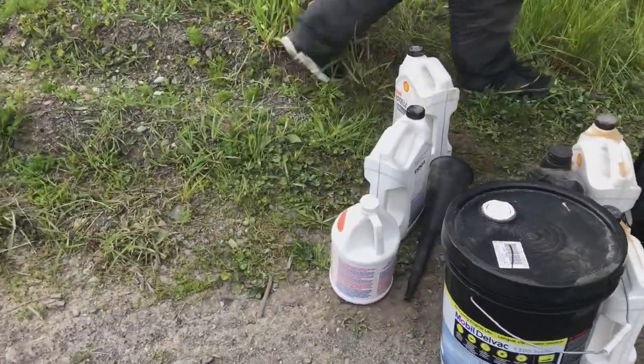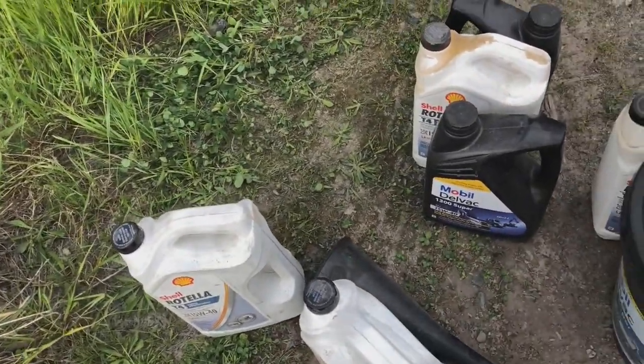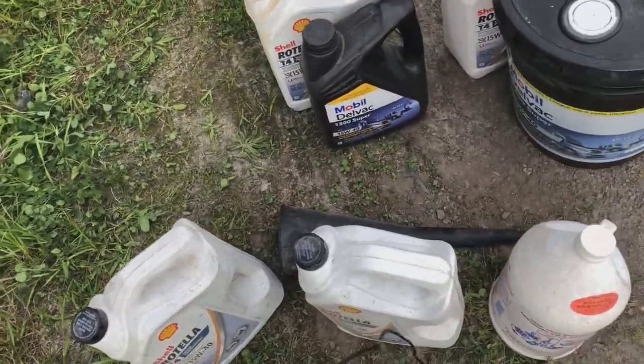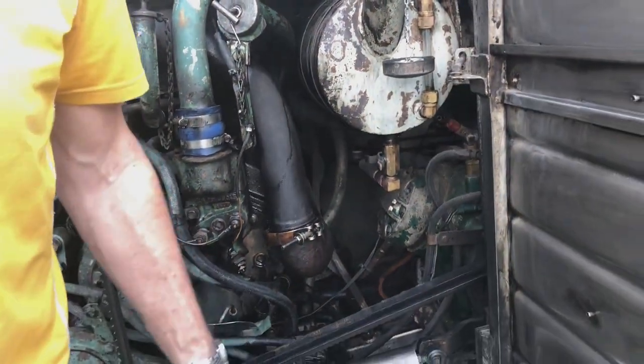Almost there. We have the funnel. May the work begin. Oh. Maybe you can just, you want to dip a stick inside there and see? Yeah, I'm going to get the light. Yeah.